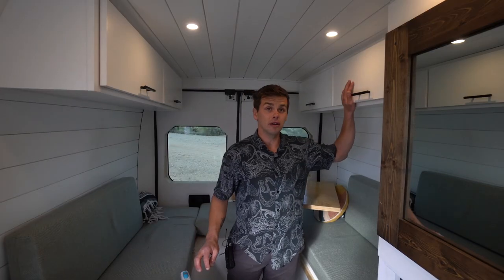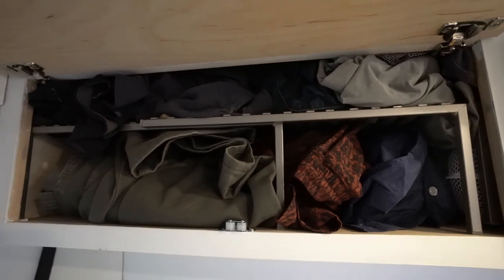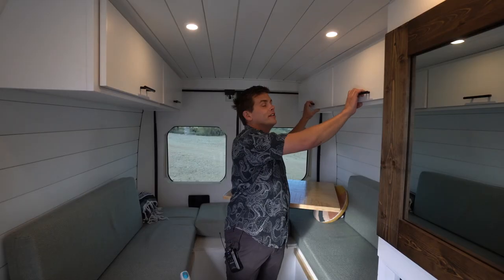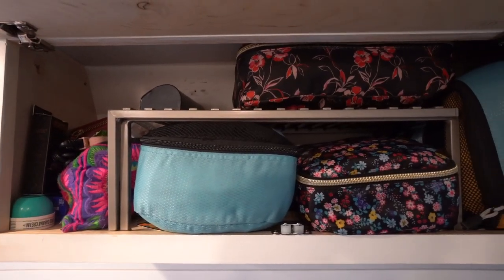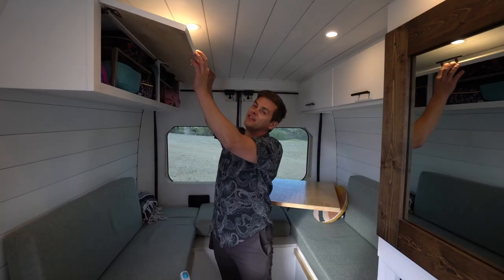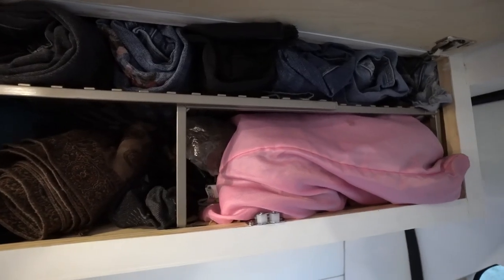And up here we have our clothes. So this is my clothes, and this is actually 100% of the clothes I own. And over here we have Nicole's clothes. You can see she's much neater than I am. But the difference is this is only 10% of her clothes. She has a rotating closet back home.